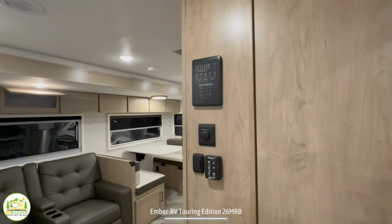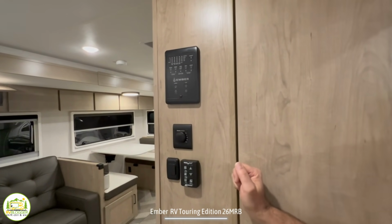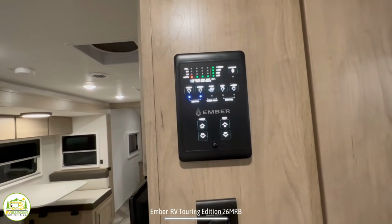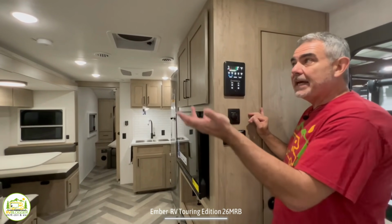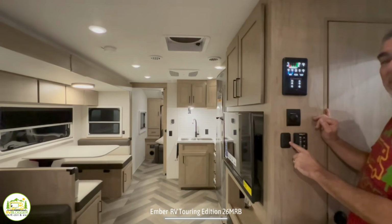Also located right next to the pantry closet is all of your controls. Now this control panel is really cool because it's got a motion sensor, so when you get in front of it, it lights up automatically, which is a great feature, especially at nighttime. Another really great feature in here is that all the lights on the ceiling are dimmable. Here's your little dimmer switch right here, and you just lower them on down.